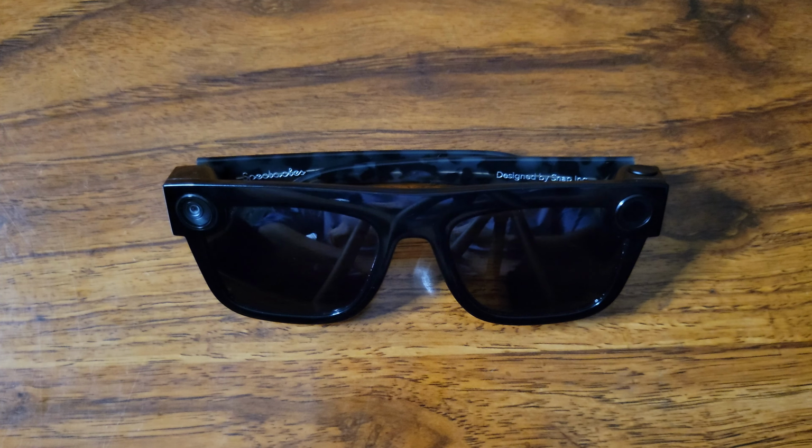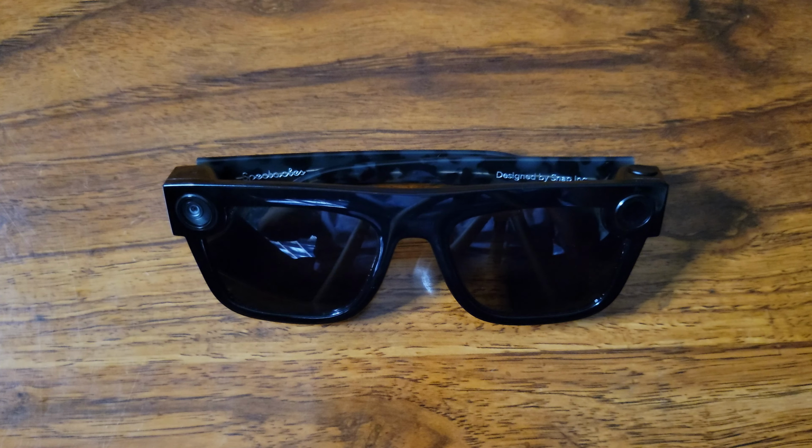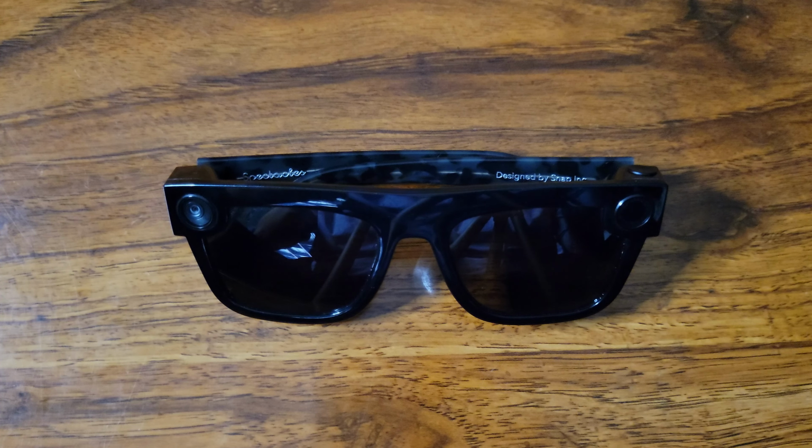Overall, I really do like the Snapchat spectacles. Though the photo quality isn't the best, the video quality is pretty good for the price point. I would definitely recommend this for those looking to have an extra camera on them when they want to be hands-free, whether it be while you're swimming or while you are in a situation where you could get very wet and you don't want to ruin your phone.